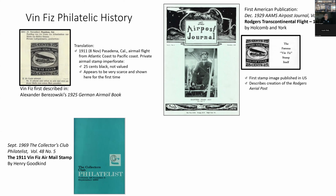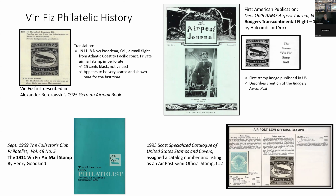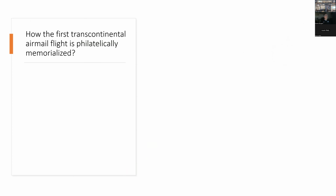But the Collectors Club Philatelist has a very extensive set of articles about this that were written by Henry Goodkind, that again describe not only the flight but the philatelic history of it. And it really is fascinating that it wasn't until 1993 that the Scott Specialized Catalogue of United States Stamps and Covers acknowledged both the Buffalo Balloon as well as the Rodgers aerial post by having air post semi-official stamps described and now part of that catalog. So it eventually found its place into some proper philatelic documents, or journals and the like.